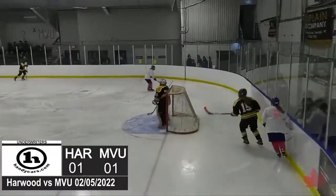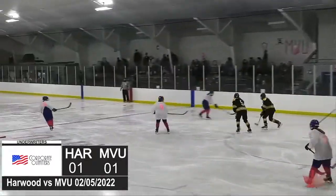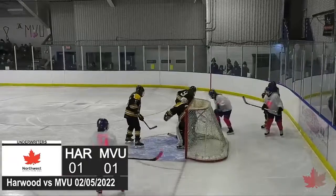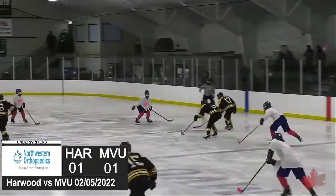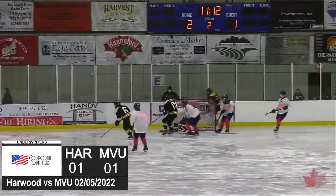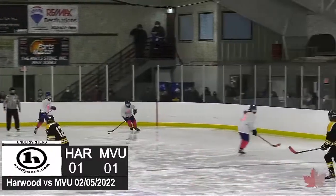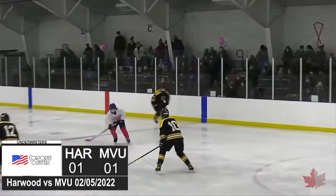Puck chipped in by Rainville. Chased in by Gagne. Giraldi throws that one towards the front of the net. Blocked in by Harwood. Harwood doing a good job on the defense, not allowing MVU to get that pass to the front of the net. Thompson skates out. She gains red line, she gains the blue line. Skating. Pass out in front. Good defense by Rainville as she kicked that one to the side, not allowing Thompson to get the pass out front. She had two Harwood skaters going towards the front of the net.